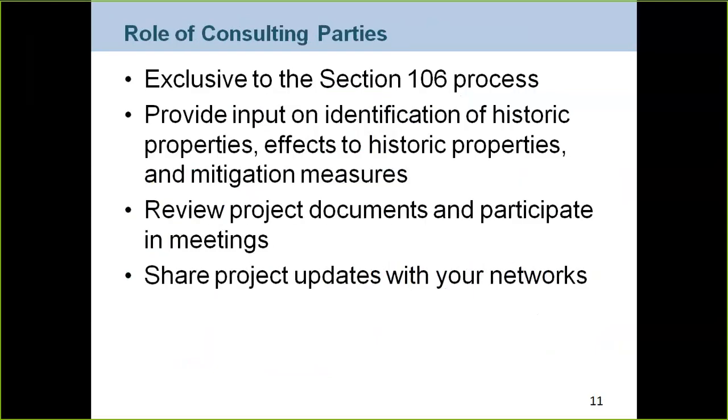And just to remind you all that many of you in the room, I believe, are consulting parties. We've also opened this meeting to the general public, but for those of you that are consulting parties, it's important to remember that that role is unique to the Section 106 process. And really what you're here to do is to provide input on identification of historic properties and potential effects to those. We want to make sure you have time to review all the documents that we're putting together, and definitely welcome you to share all of the Section 106 updates with your larger networks.